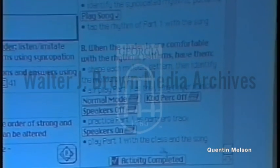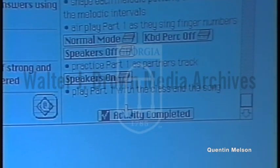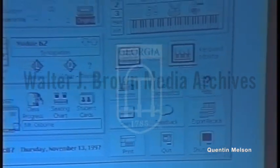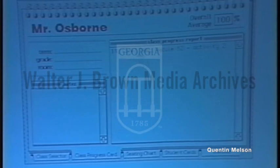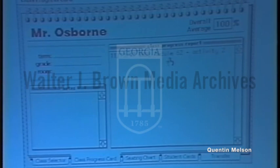The point I want to make is at the bottom right-hand of each of these activities, there's a little checkbox. If I click on that, what happens right now is that, posted on the class that I have in front of me for the day, I can go to the progress report and I can tell that this particular class on today, Thursday, finished Activity 2, Module 62. So you, the teacher, are able to use the computer to help you in your tracking. You can find out from an assessment standpoint where you're at with your students.